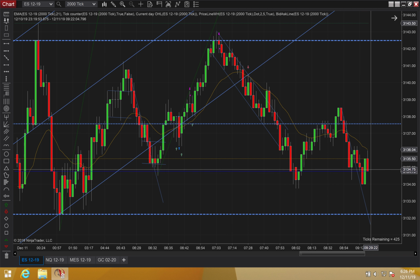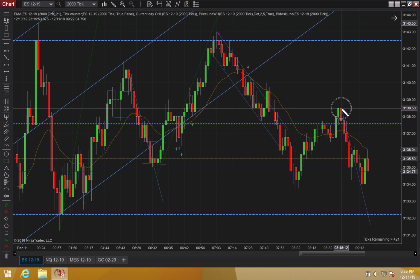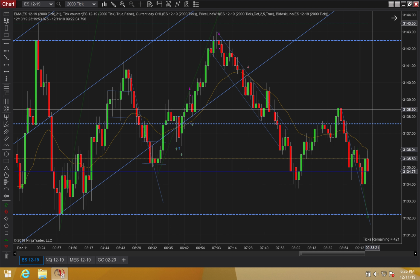So here, it's a failed second entry short, but we're on the wrong side of the range a little bit. Let's see if we do a measured move where that gets us. I'm going to skip this trade, but let's just see what we might be looking at. So maybe there.